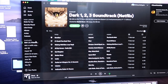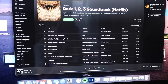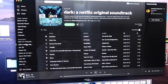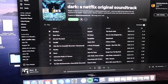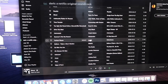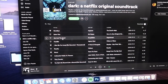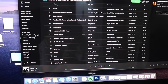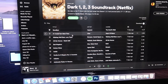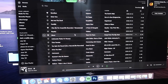So we've got Dark 1, 2, 3 soundtrack, which has got 39 songs on. However, we also have Dark, a Netflix original soundtrack that has 135 songs on. That's 9 hours worth of music. I mean, when am I ever going to get through all of this? I'm trying my best, but I keep going back to the start and replaying the favourites that I've sort of discovered in the start. Whereas this is only 2 hours and 50 minutes long, but then it's not as thorough as this one. Yes, I'm just going to turn you back around again.